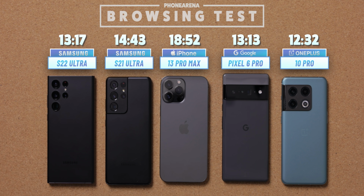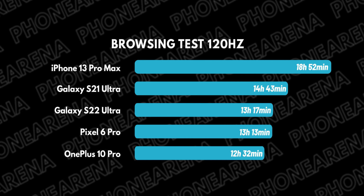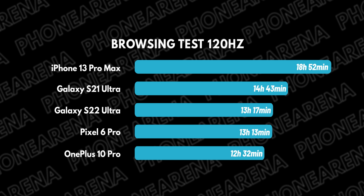Good job to Apple for making such a battery beast with the iPhone 13 Pro Max. And that concludes our first web browsing test. So here you can check out the results once again in this chart.